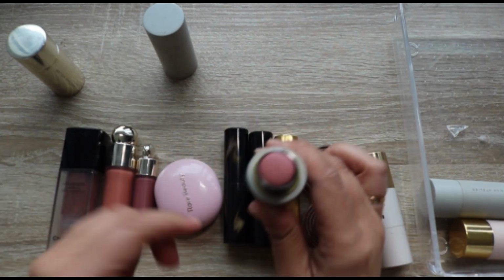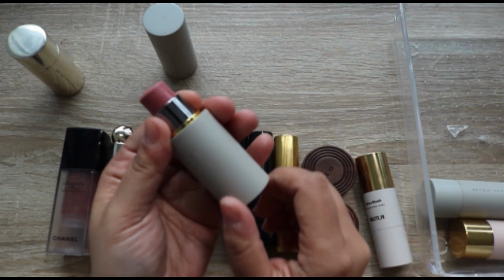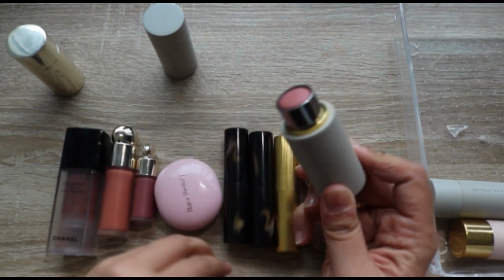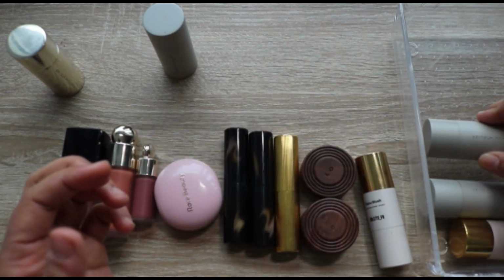The shade Petal kind of goes in tandem with Chouchette and Mimi. I like this shade. If I'm gonna go for pink in this formulation, then I'll probably go for Petal. So I'm keeping this one. I'm kind of keeping it consistent.